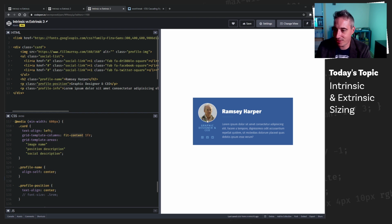How do you decide 7 rem for the image? I was just making this quickly, so I decided it should be 7 rem. The image is 160, so I had it at 10 rem, and then I wanted it a bit smaller, so I made it 7.